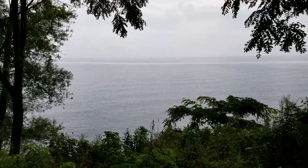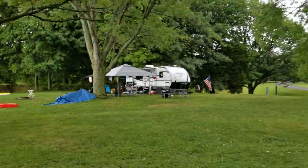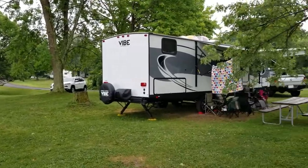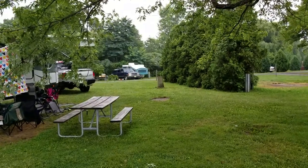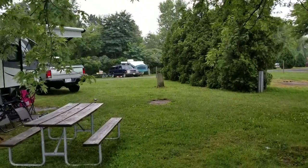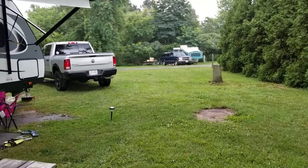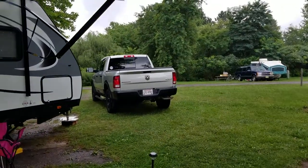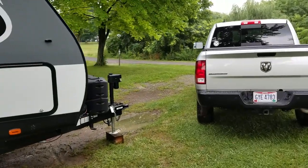So we are obviously on the beautiful shores of Lake Ontario. There's our party and neighbors. But these sites are great. They are very open, very large. And I like how green they are. There's just grass everywhere. We've really enjoyed this place so far.